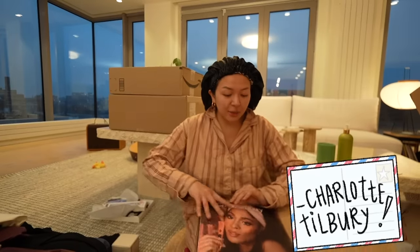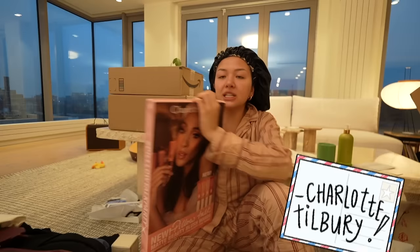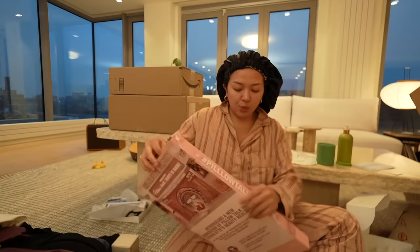I'm deceased. Charlotte Tilbury sent me another one of theirs. Oh my gosh, I literally saw this in the store as well and it was sold out, so I couldn't buy it. Who knew this was sitting and waiting for me at home?